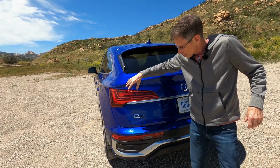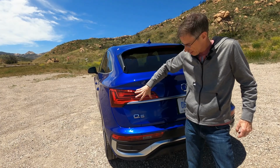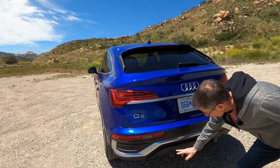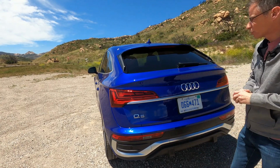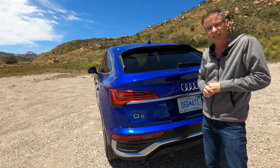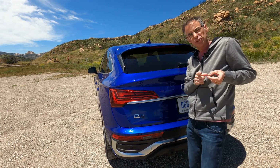At the back, you get these unique to the Sportback OLED tail lamps, a newly designed rear diffuser. Doesn't look a whole lot different, but it definitely is. And of course, then the sloping back of the tailgate, which really only makes any difference to the space that's inside, but not as much as you might think.